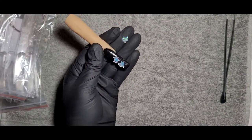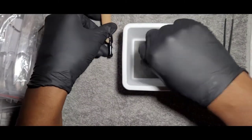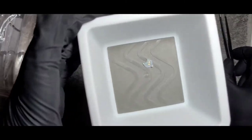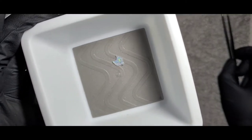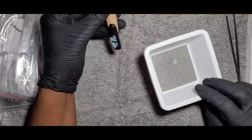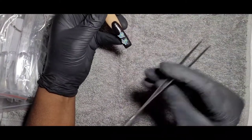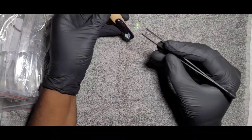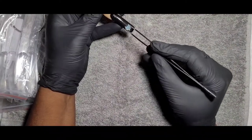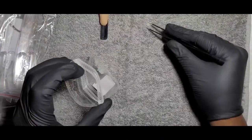Beautiful, beautiful, beautiful. Let's see if you can see it, this gray background. Look how it looks, man. The quality, I saw it and I was like, okay, I might like it, I might not. So I really do like that. I really, really do. So now I regret that I didn't order more.